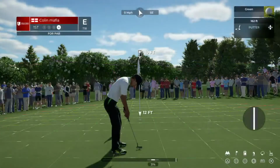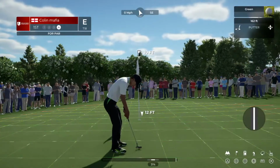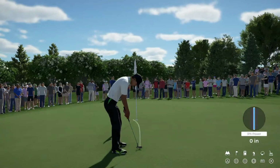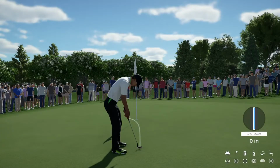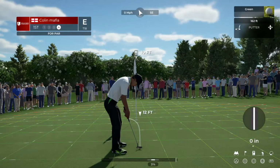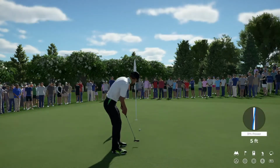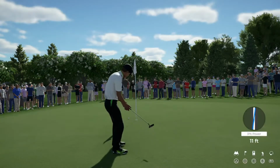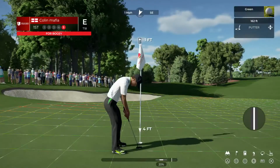All good putters accelerate through the ball. This putt right on 10 feet. A good one to make. This one's offline. Ah, that's frustrating. This one's for bogey.